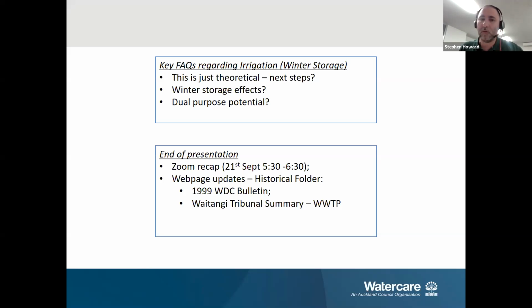But have a look. Also, I put up a Waitangi Tribunal summary. It's important for application preparation in terms of meeting the purpose and principles of the RMA, particularly matters of national importance and the Treaty of Waitangi. So it's a very good summary of the challenges that have occurred with this project since the ponds were made. So that's me.